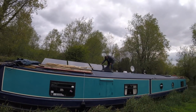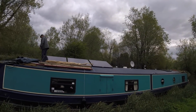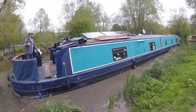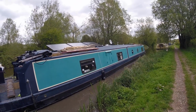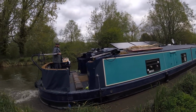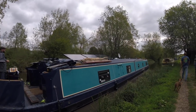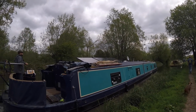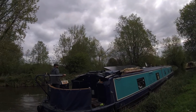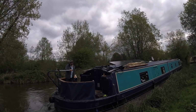Maybe a bit tricky because we might be stuck, but we've got a pole. Oh, the front's moving, Mark. We're moving 2 boats today. So as soon as we get out of this mud. Now I'm just being dragged in. Oh yeah, I can hear it.